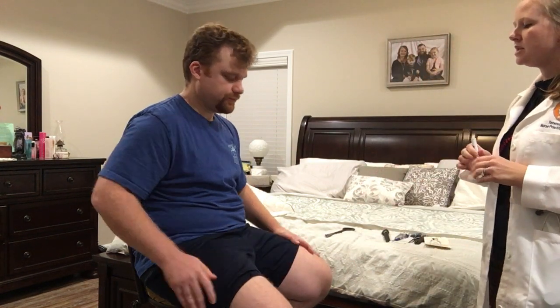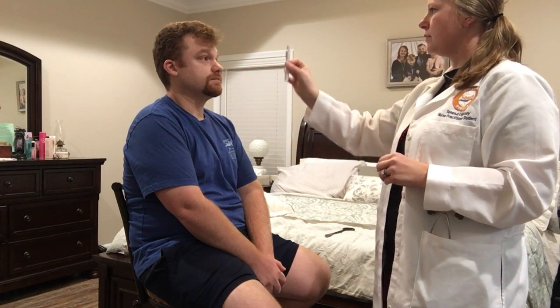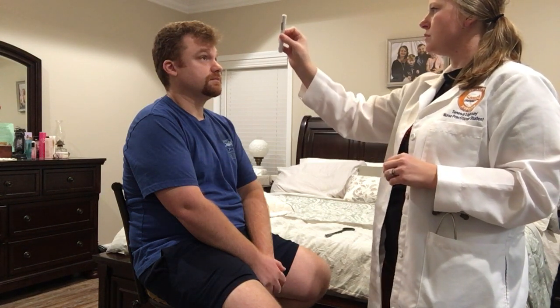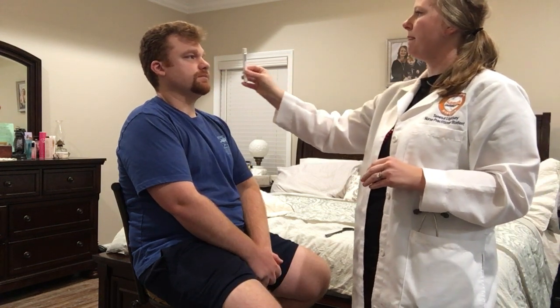Next, we're going to do the cardinal gaze. 6 cardinal gaze. And we're also going to be noting for nystagmus. Okay. Follow just the pin light with your eyes. Now follow it in. Okay. No nystagmus noted, and this is checking for ocular motor cranial nerve number 3, number 4 trochlear, and abduction number 6 cranial nerve. All those were intact.